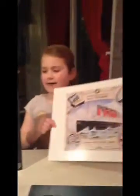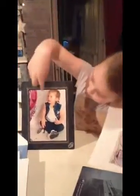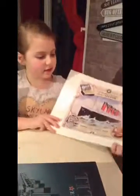This is the Titanic, and it took 3 years to build. And this is me when I was three, and you can see how much I've changed, and that's how long it took the Titanic to be built. And this is a big picture of it.